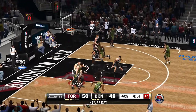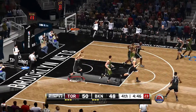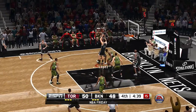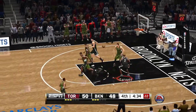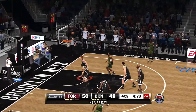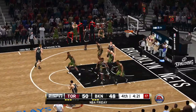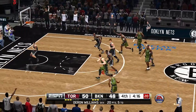DeRozan. For the layup, Kirilenko the rebound. To Kirilenko. Close to a turnover. Nobody near him for three. No good from downtown. Andre Kirilenko's 0 for 3 from outside. DeRozan's not able to hit the three. To Johnson. They tip it and get the turnover. To Lowry.